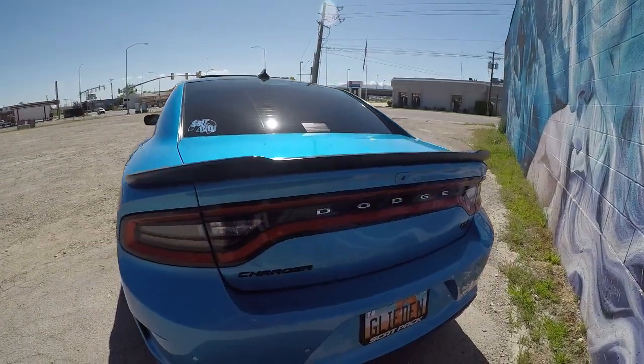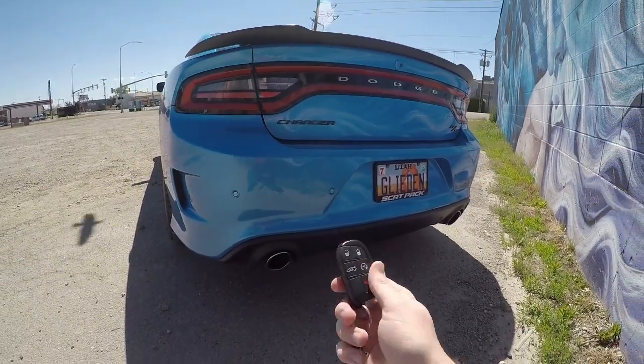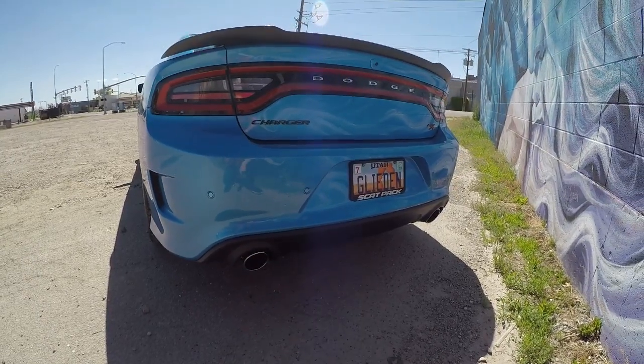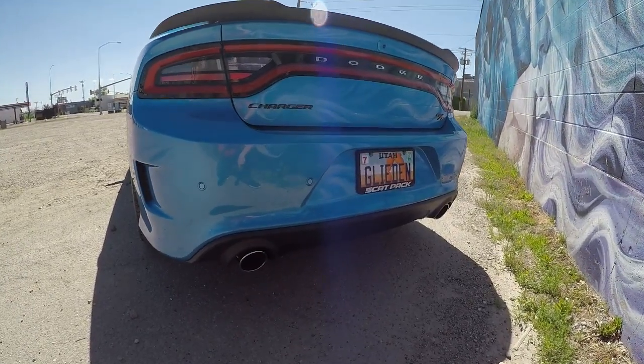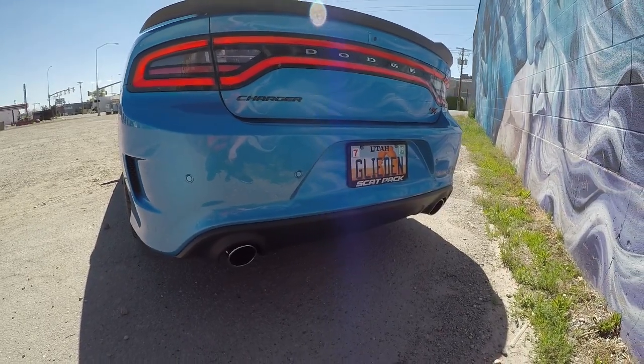Now, like I said earlier, the R/T Scat Pack is equipped with remote start. So what you would do is just pull the key out and then click the button right here twice. And she bursts to life.